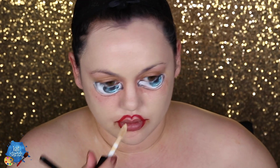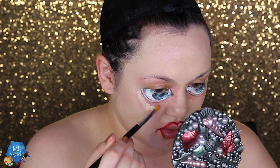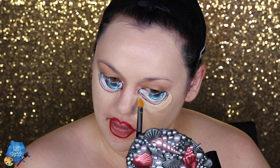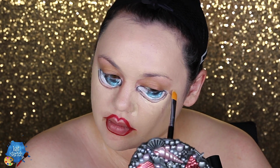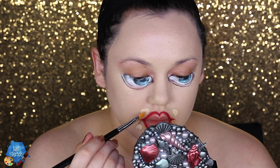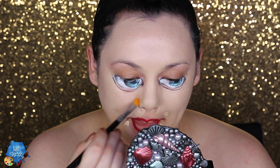And I'm trying out the new E.L.F. concealer today. It's a medium to full coverage and I'm dotting that around my eyes and then getting a brush to make sure it blends in so that we won't get it into the actual fake eyes that we drew on. And I'm making sure to not get it on my actual eyelids just yet. And putting that around the lips and getting a brush again just to get finer detail and blend it in.